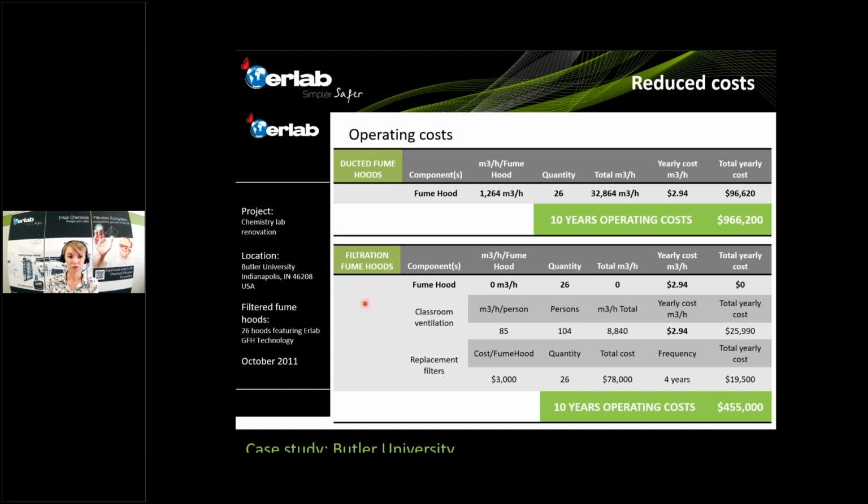For filtration fume hoods, the cost of the exhaust air per fume hood is zero because no air is exhausted. However, it's important to have ventilation in the classroom, the requirement being 85 cubic meters per hour per person in the building, 104 persons, making 8,800 cubic meters per hour for the ventilation. Yearly, this represents $26,000.